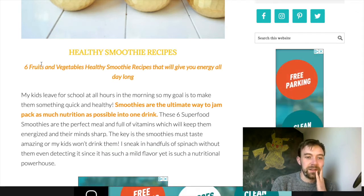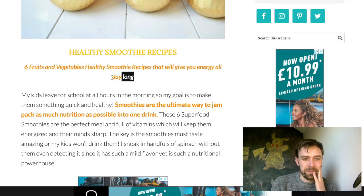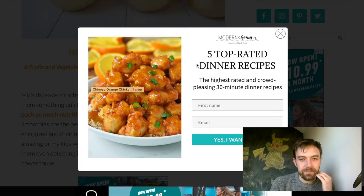slightly hard to read, and then a slightly different color here for, I guess that's a subheading, but it's center aligned, so that's kind of not easy. Your eye sort of just goes to scan to the middle. Then a frustrating pop-up that I didn't ask for, which I've got to click away from.